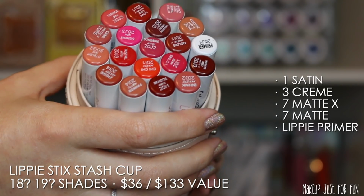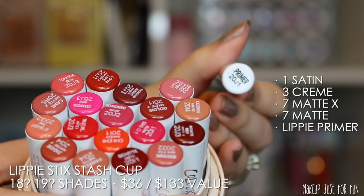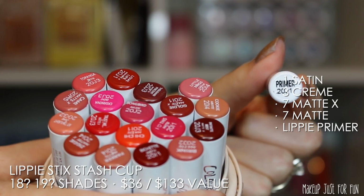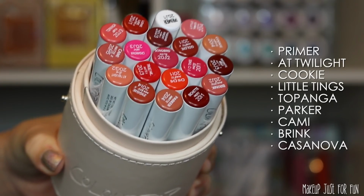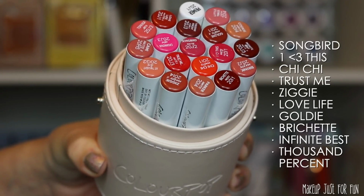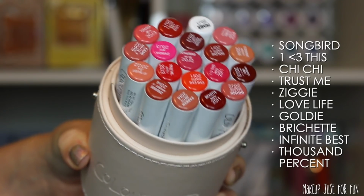And this one differs really in that there's a primer in here. That's the main difference. All of the rest of these shades that are in the Lippie Sticks Stash Cup are in the big box of Lippie Sticks. So again, no new shades, no surprises here. Just that main difference is the primer.